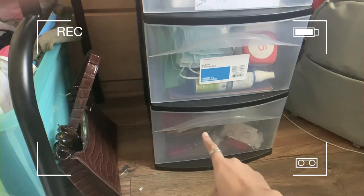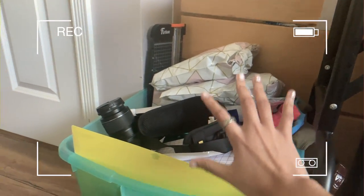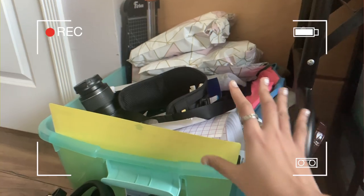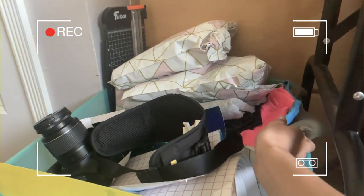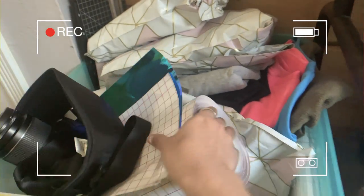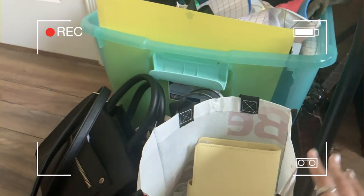These are random stuff. This is my teacher stuff. This is my small business stuff. This is also my small business stuff, hence I put my camera right there because I didn't know where to put it, but mainly my small business stuff, like my cruise tees and more. Okay, and then just my bags I have in front.